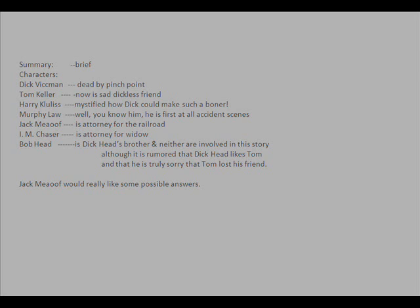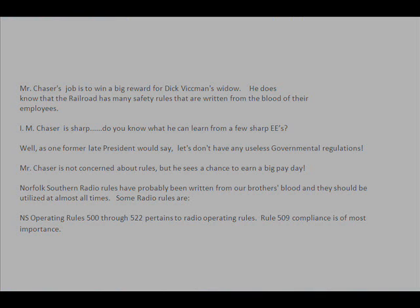Jack Meoff. He's the attorney for the railroad. I Am Chaser is the attorney for the widow. Bob Head is Dickhead's brother, and neither are involved in this story, although it is rumored that Dickhead likes Tom, and that he is truly sorry that Tom lost his friend. Jack Meoff would really like some possible answers. Mr. Chaser's job is to win a big reward for Dick Vickman's widow.